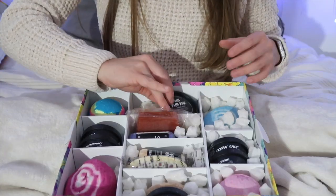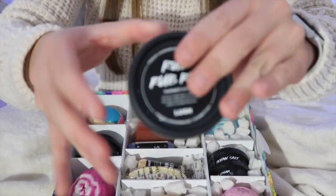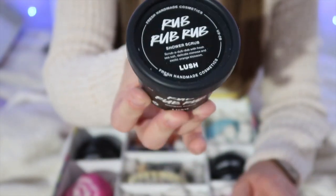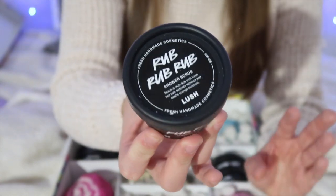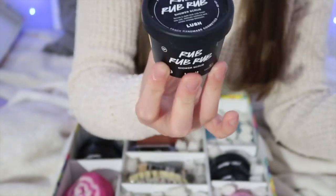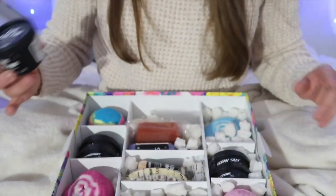In this top row here, we have yet another Rub Rub Rub shower scrub. Again, the mid-sized pot of this. Y'all just saw what this looks like. I love this stuff. I'm a diehard fan of the Rub Rub Rub shower scrub. The mimosa scent is to die for, and I'm very excited to have a few of these, and some of these would also be great gifting items, so.